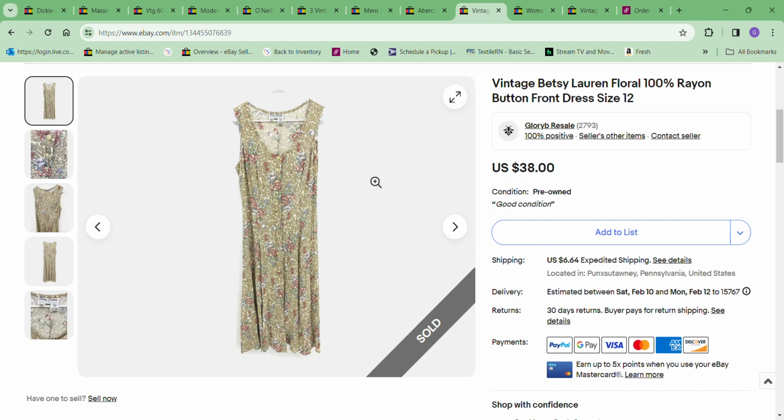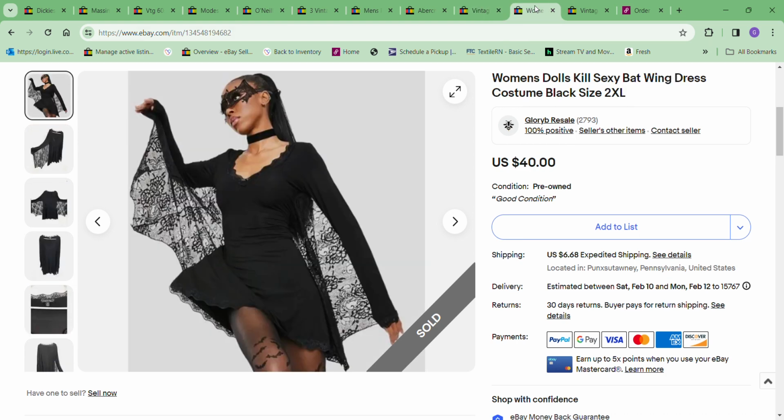The next thing that sold was this vintage Betsy Lauren floral dress. And this sold for $32. The best offer, $32, which was good. I think I probably paid $3 for that. Next up, Dolls Kill, this shirt or mini dress with the batwing arms, and I sold that as a full price offer of $40.